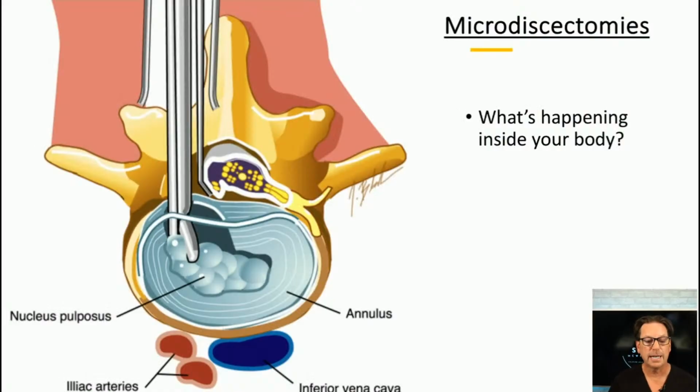So how's it done? Well, they're going to use some tools. I got some tools here that I'll show you. They're going to use a special tool that's going to go in here into the disc, and it's basically going to snip the disc away. And they're also going to use retractors that go into here that take your spinal cord and nerve branches and try to push or pull them out of the way.